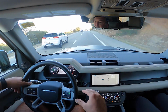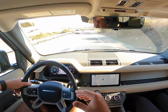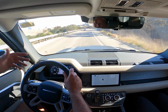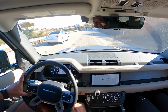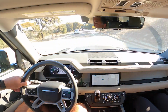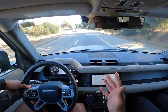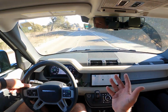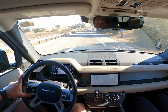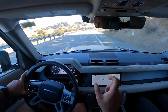I still think this is going to be easily their best-selling vehicle. I'm seeing a lot of them on the road already. It's got a great polarizing style, and it's capable. I mean, no, we didn't really challenge it, but we know it's capable. We did that back in January and saw just how capable it is. No, it's not a body on frame. It's not the old Defender. It's the new Defender, and that's it. If you want something closer to the old Defender, maybe consider the new Bronco, because that seems to have addressed that gap.